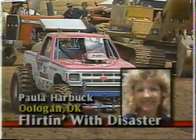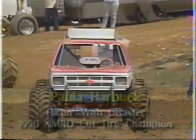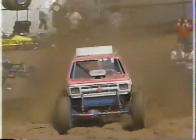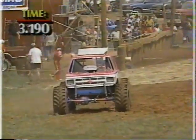Well, in some performances, we've seen it's advantageous to go late in the competition. Not so today. Here she is, Paula Harbuck, in Flirting with Disaster. She and her crew have been sitting on the starting line all day long trying to figure out where to put the truck, where to mark the groove. She said, hey, let's just take a shot down the middle. Oh, good shot indeed, but not quite fast enough. 3.190.